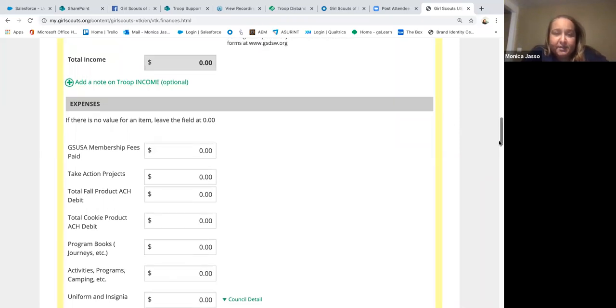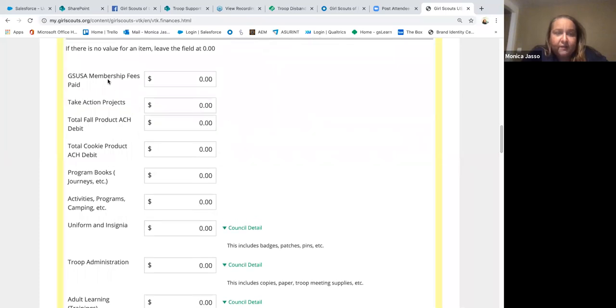Then you have the expenses section here. So you have membership fees. If your troop pays for the girls' membership, which is perfectly okay to do, but not all troops do that. That's up to you. Take action projects. So let's say they did a clean your park day. You had to buy trash bags, gloves, and sanitizer. All of that would be part of the expenses necessary for the take action project.